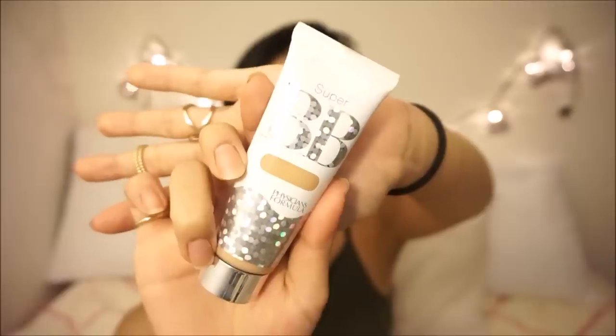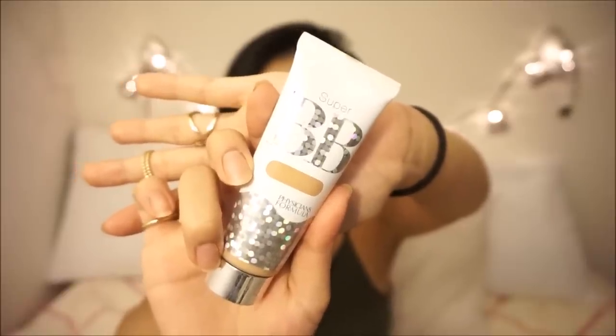Next is a BB cream, and personally I don't really like BB creams because they don't give me the coverage that I want, but I was super surprised with this right here. This is Physicians Formula Super BB Cream in Light Medium. It looks like this. It blends out really nice and evenly. It has SPF 30 in it. The coverage on it is really good. I think it's a medium coverage, like a light medium, but more towards medium. And for a BB cream, I think that's really good, because usually BB creams are just light coverage.